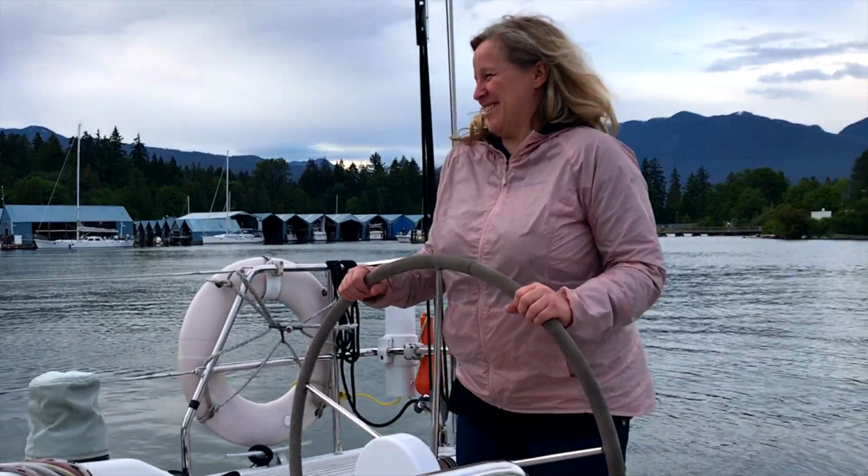So I'm back down here at Cole Harbor, and today's the day that we check in on all the work that's been done on Barlovento, make sure that all of the items have been fixed from the survey. So I'm just going to be meeting Mike, our broker down here, in about 20 minutes to go through the boat and check all those items off the list. So that should be fun.